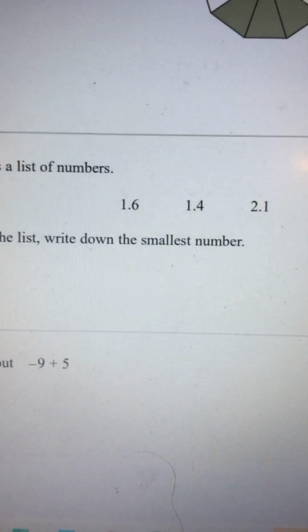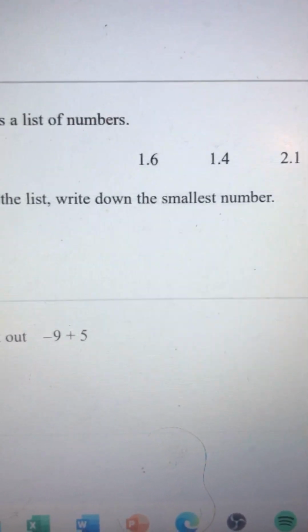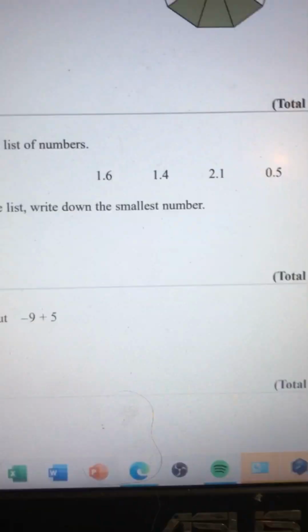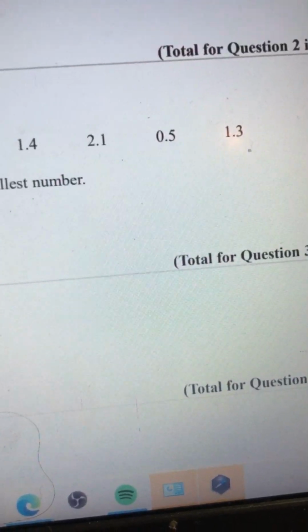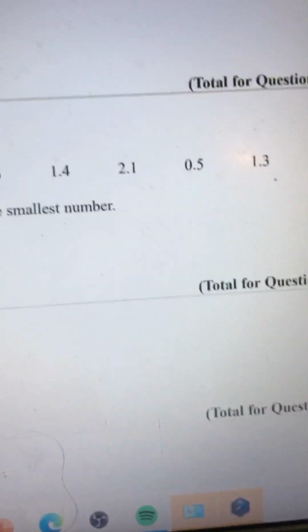Here's a list of numbers: 1.6, 1.4, 2.1, 0.5, 1.3. From the list, write down the smallest number. So I have to write down what is the smallest. And if you didn't know, the smallest would be 0.5, and that is equivalent to a half, if you did not know that.